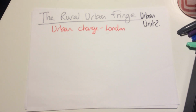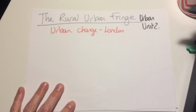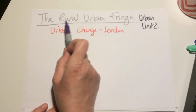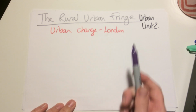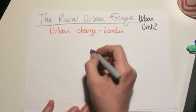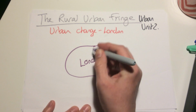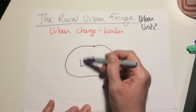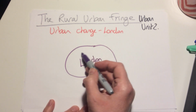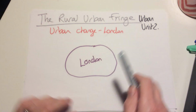Now, what does the rural-urban fringe mean? Let's just break that down for a moment. Rural is countryside. Urban, as we know, is cities and built-up areas. So imagine this is London, the city, and in the middle there's the City of London and Canary Wharf, and the Thames flows through it, and these are the outer bits that are less visited. Eventually you come to the edge of London.